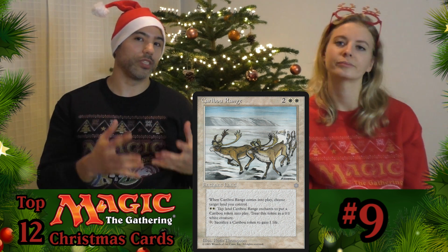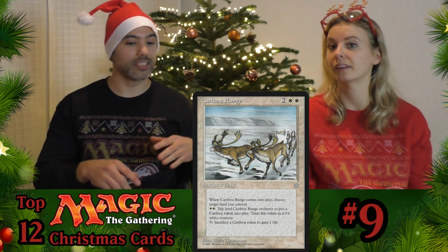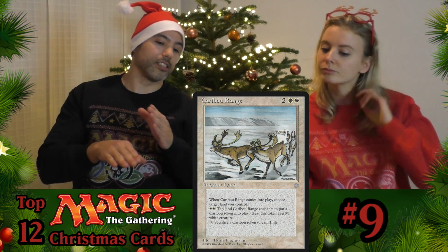So, of course, what we see over here is the reindeer. Super Christmassy. Prettier than the other one. If you look at the picture, you can almost make out Santa Claus in the background.